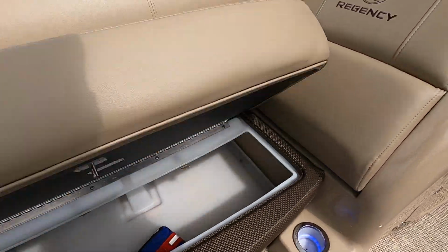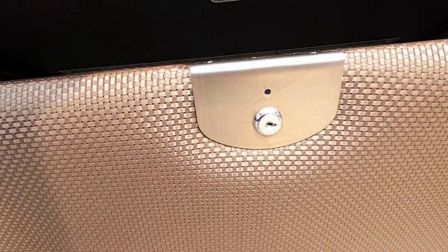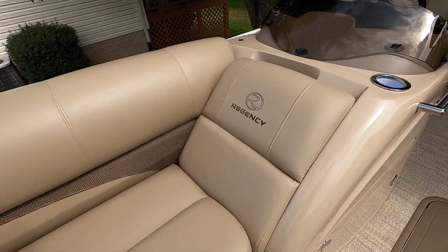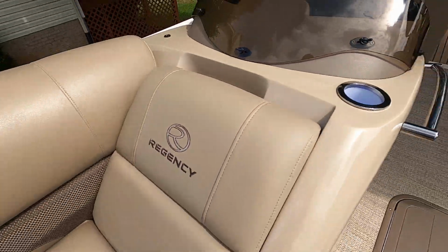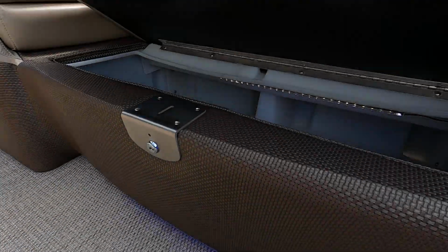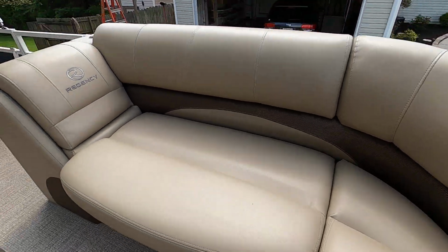Really nice vinyl on this one that pops up. Look here, we've got a lockable storage seats. I don't think I've seen anybody else do that yet. This folds up right here. You got an integrated waste bin. Another cup holder up there by the helm. That one also is going to lock. We've got a flagpole that's going to go with this one.